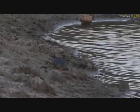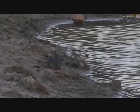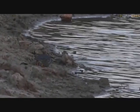So while that seemed like a big meal, it still will hunt a little bit more, and it will still try and make use of the conditions. Now is the best time for it to hunt. It's kind of low light, so the fish can't see as well, and it makes it much harder for them to be able to see that bird of prey right on the edge of the water.